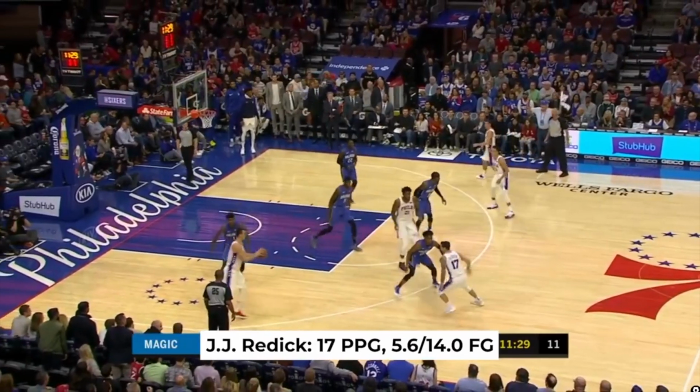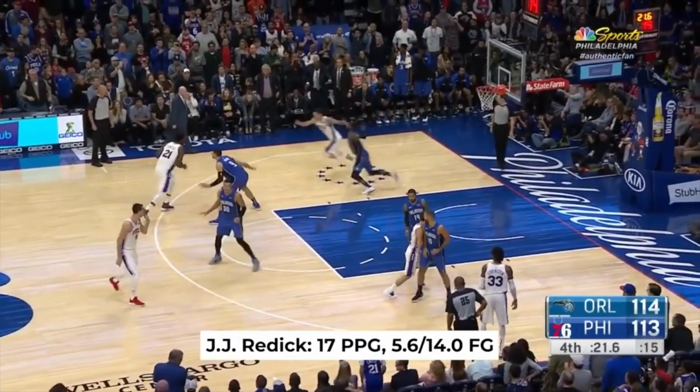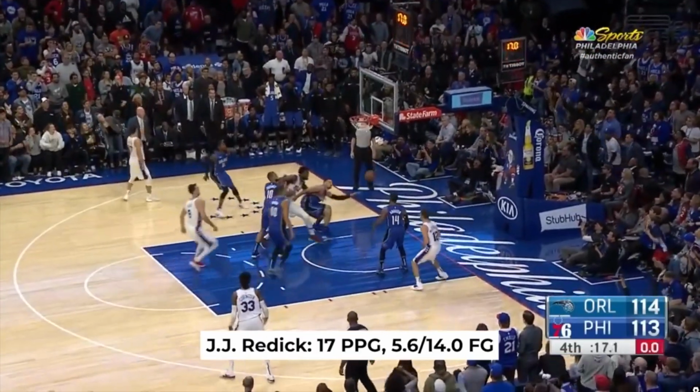Pick and roll is where a player off ball approaches the ball handler and sets a screen on the defender, basically blocking the defender from defending the ball carrier.